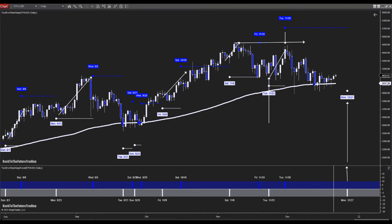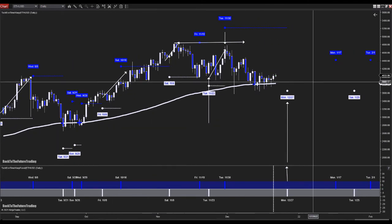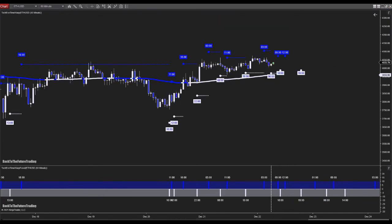So 5 days from now, next Monday, that's what we're looking for, looking at a 1, 2, 3 on Ethereum on the daily. And then beyond that, we expect that run to last until the 17th of January, where that next push down is expected. Let's go ahead and take a look at the lower time frame and see what's going on the 60.